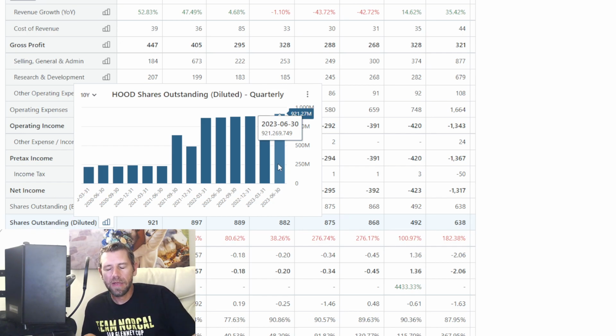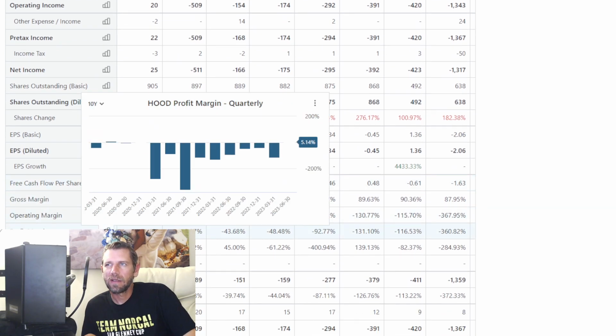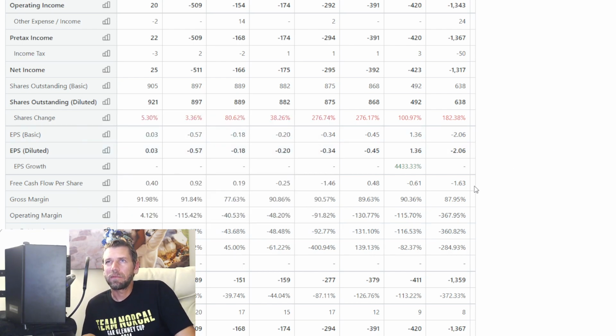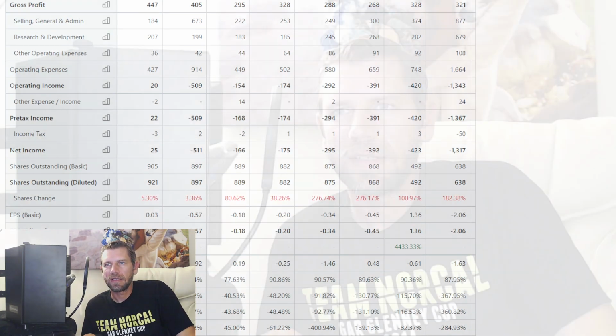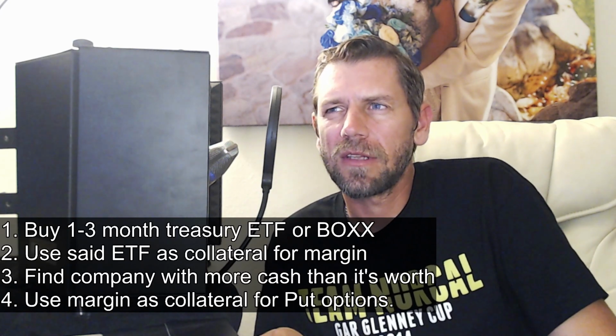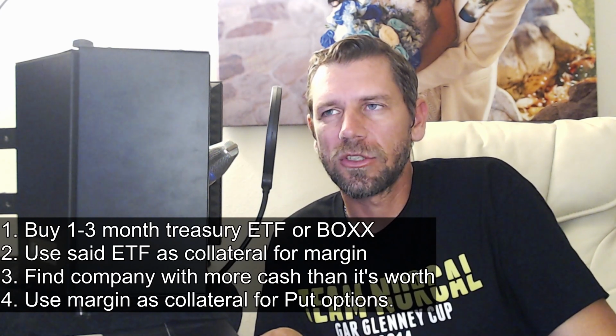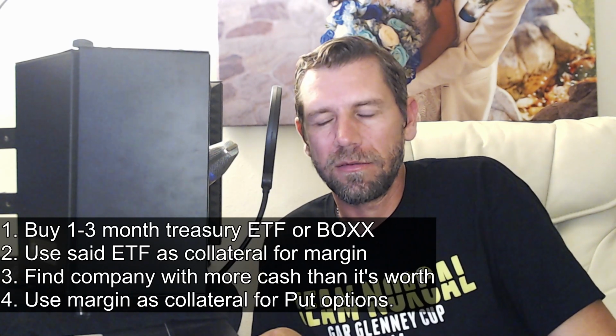So once I make sure that this company is good enough to park my money there in case I have to buy the shares, then we can proceed to the next step. And the next step is to use the margin as collateral to sell put options. So I'm going to show you how to do that, and then I'll show you the math behind all of it.